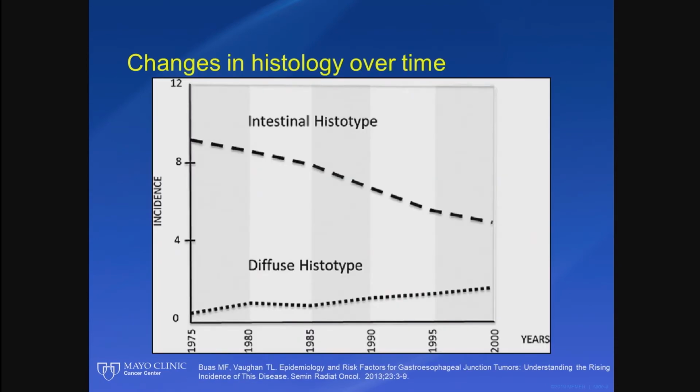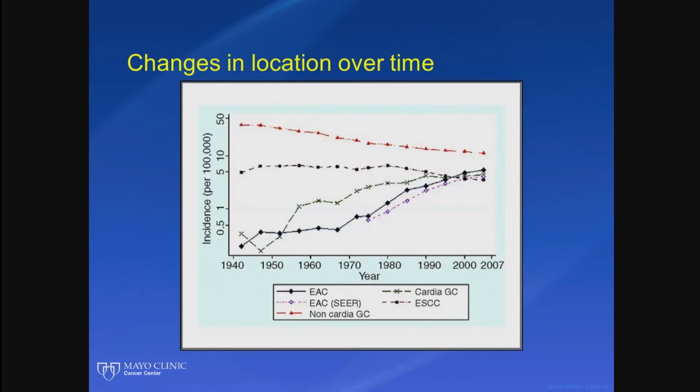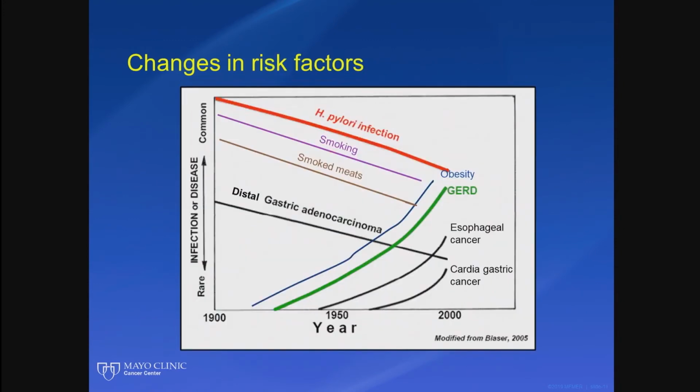We've seen some interesting changes in histology over the last several decades. The intestinal histotype is decreasing, and the diffuse histotype is increasing. This also correlates with changes in location over time. The red arrow shows distal gastric cancers decreasing over time, and the green shows proximal gastric cancers increasing over time. This is likely related to changes in risk factors.